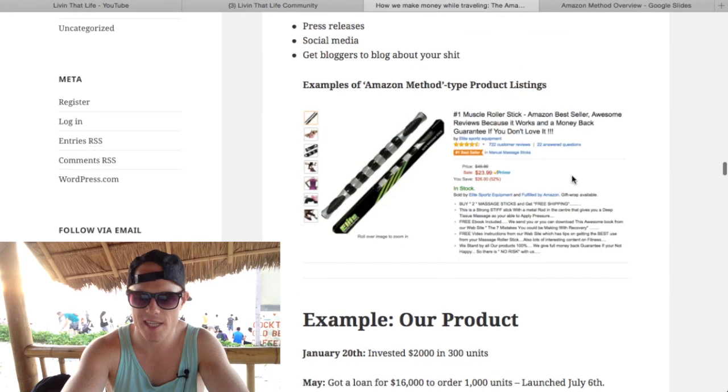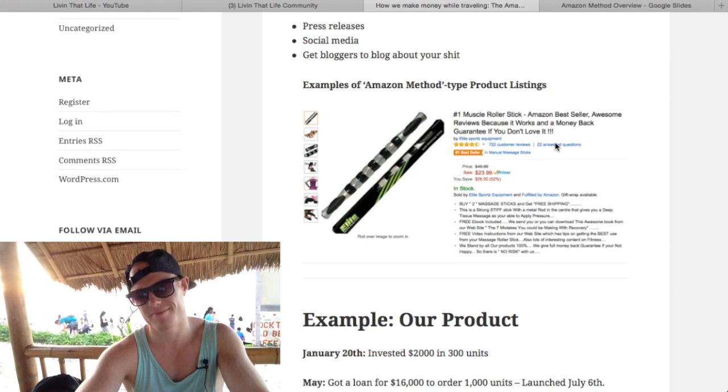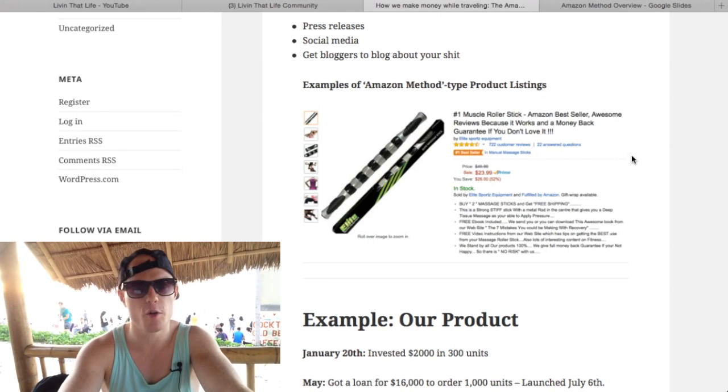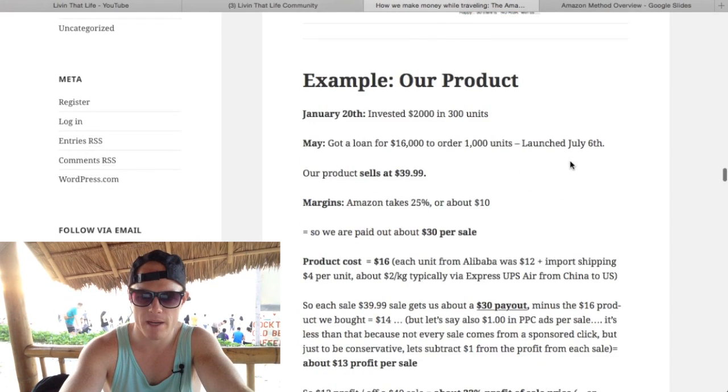Here's an example of a sexy listing. #1 muscle roller stick, Amazon bestseller, awesome reviews because it works, and a money back guarantee if you don't love it. That's kind of shady, a little bit too hard selling, but you get the point of it. You're going to optimize that.